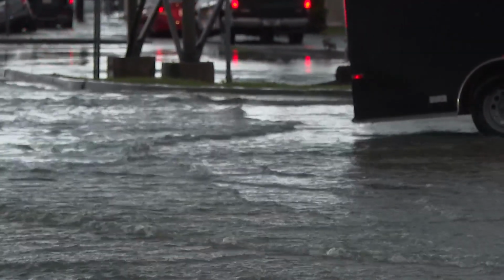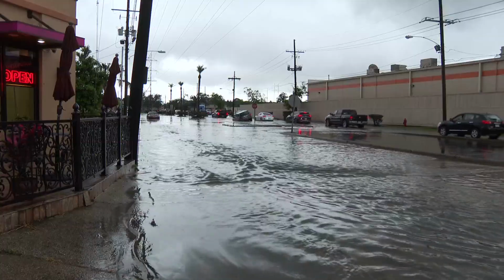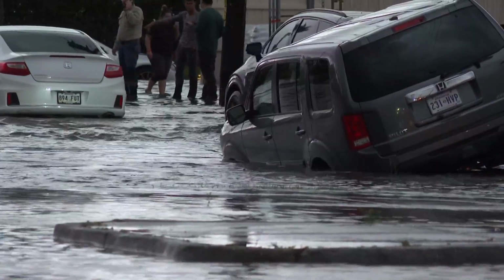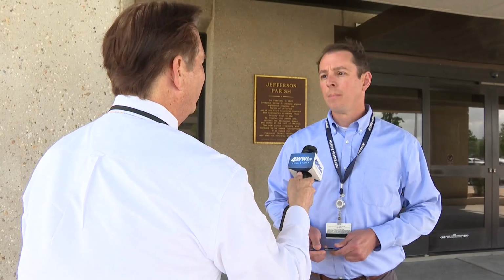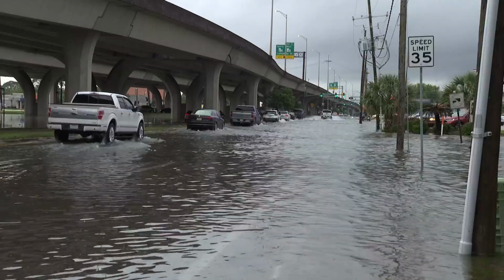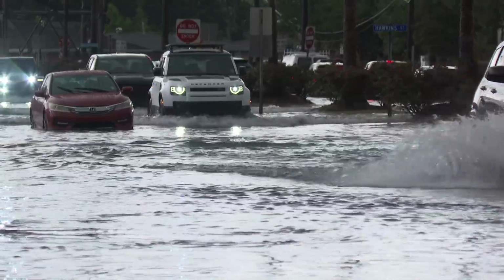WWL Louisiana video showed the drainage canal that runs down the middle of nearby Stump Boulevard overflowing, stranding vehicles in the high water. JP Drainage Director Ben Lapine said all of the pumps were manned and operating. We had anywhere from 4.5 to 6.5 inches of rain. Gretna and Terrytown got the bulk of it. It was just simply too much rain. The subsurface system couldn't keep up.